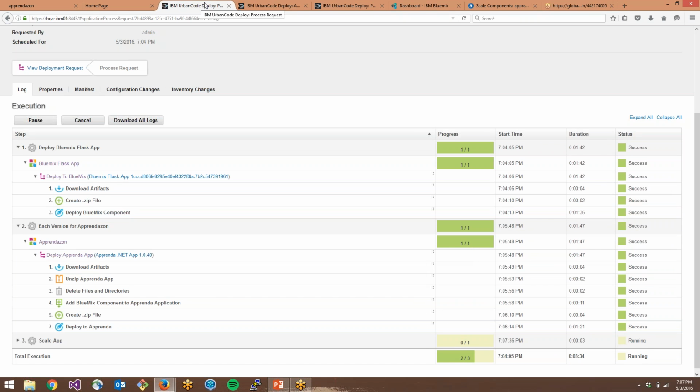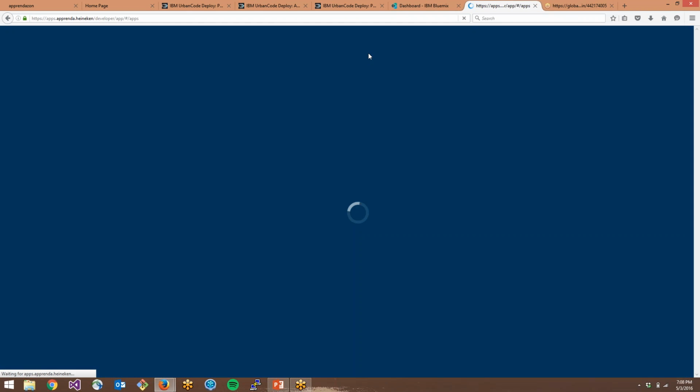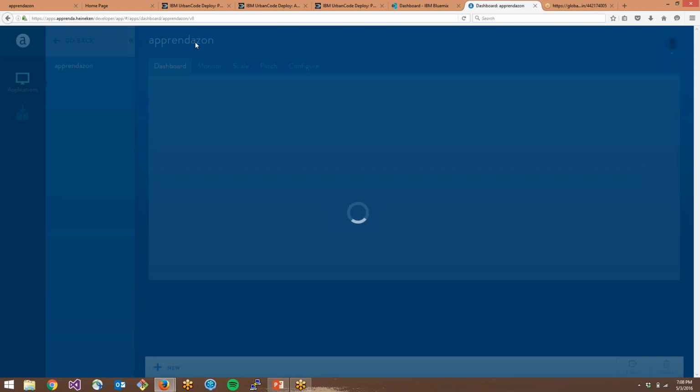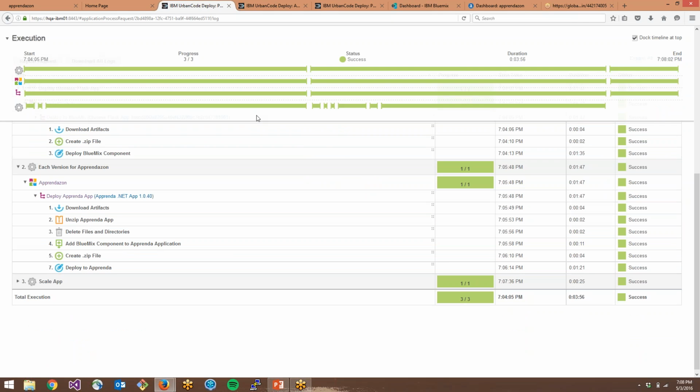Okay, so we've actually deployed to Apprenda. If we go into here and let me reset. There we go. Apprenda's reloading here so we can get the application. And let's see if the scaling piece finished. And it did. So our deployment was complete. Took about 4 minutes, give or take.